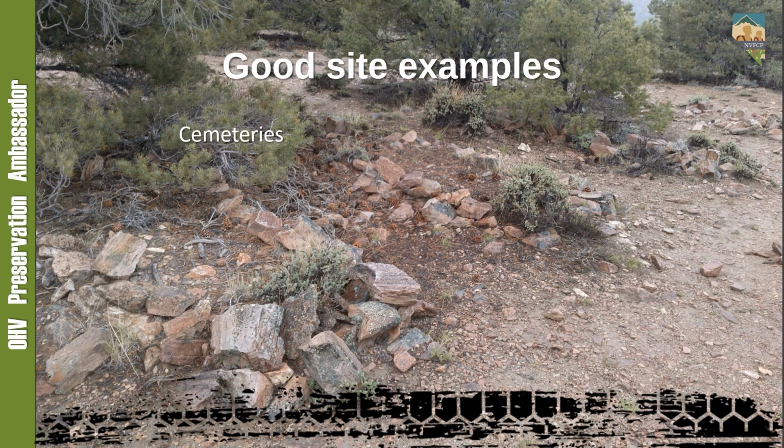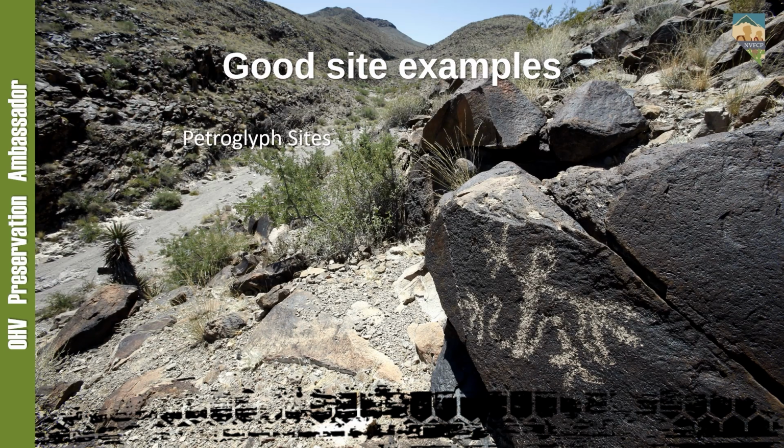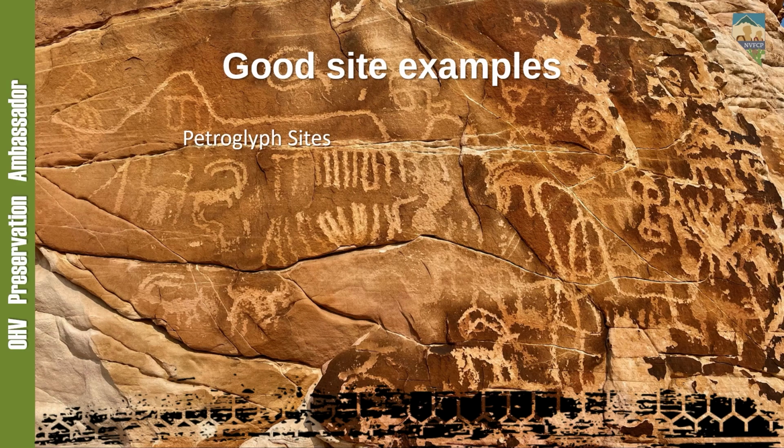Cemeteries, and this one is unmarked, so again a good place to keep an eye out because people may be accidentally driving over things or they may be digging like we had in the previous video. Petroglyphs are also another site where people like to stop and check them out, and they're at risk for people damaging them, vandalizing them, or even trying to remove them. Another example of petroglyphs.